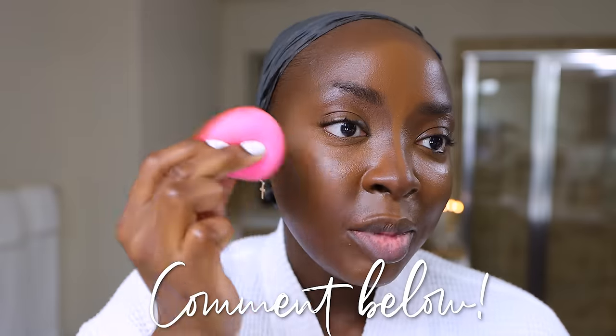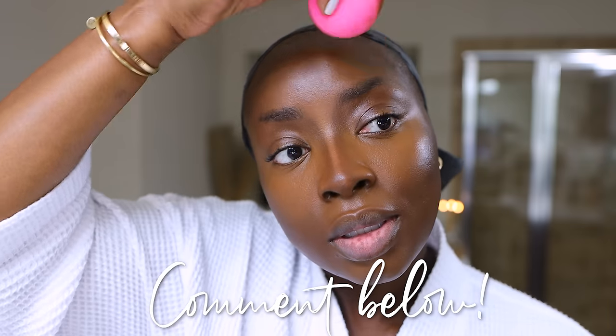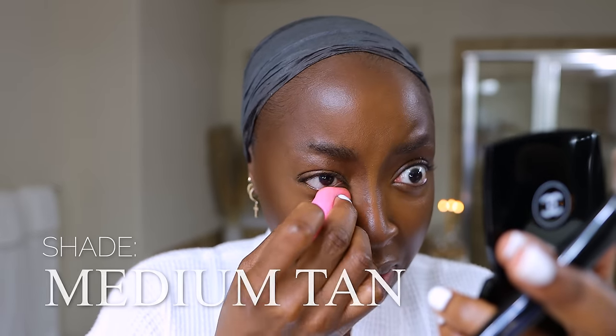So now I'm blending the lines of demarcation with this beauty blender. And I've explained this in slower, more detailed form in the past, but hopefully you just caught on to what I did. Can't go into too much detail right now, obviously. This is the Huda Glowish Luminous Setting Powder in the shade Medium Tan. I'm gonna go in and make sure that there's no creasing in my concealer before I apply this.